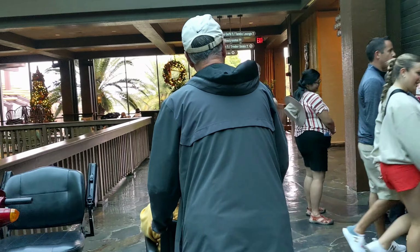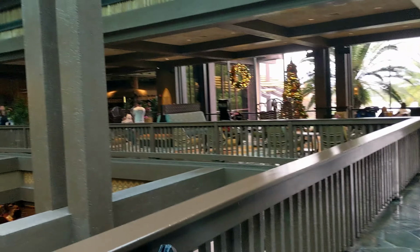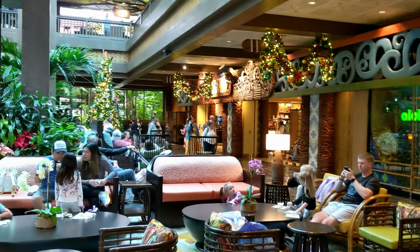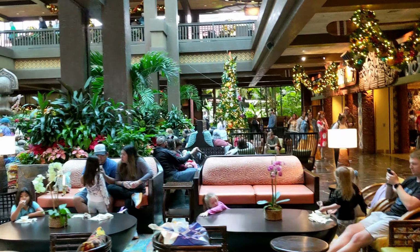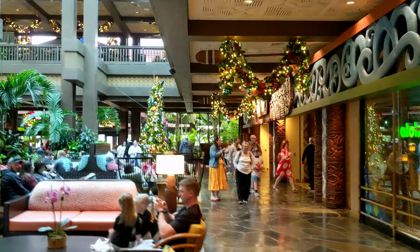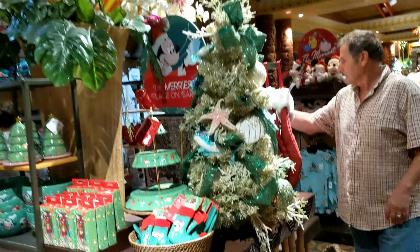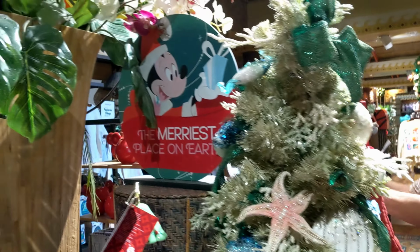Hi, how are you? Tree down there. We'll take a picture in front of that tree after we eat. Oh wow, look at that tree. Pin. She put a pin there.